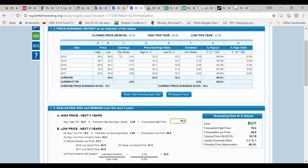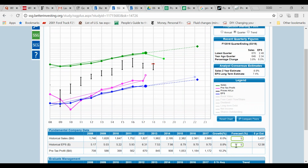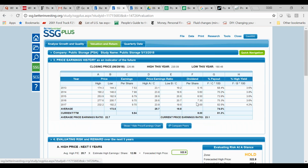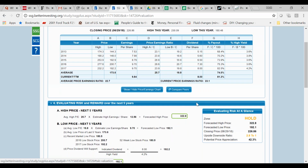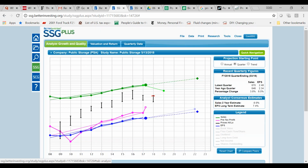But we're recommending to sell. If I click over to PSA with their 5% earnings and look at their SSG, they are actually in a hold. So you say, okay, what are you doing that for? The SSG says what it says. The main reason for recommending PSA over O is PSA is a little bit safer, we felt, just because of how they're financed. They don't have nearly as much debt in comparison to O.